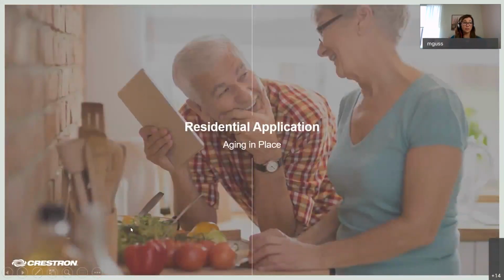A very popular application is also aging in place. The goal of aging in place technology is to enable a person to stay living in their home independently for as long as possible. It can be individually tailored or customized. It can be very scalable to where it can be affordable. We want it to be non-intrusive as well.